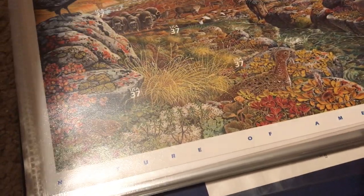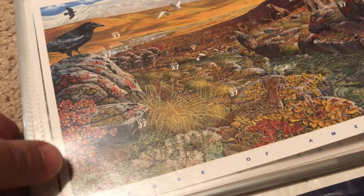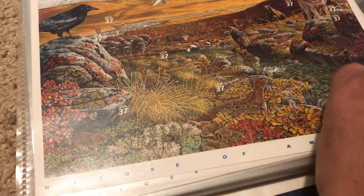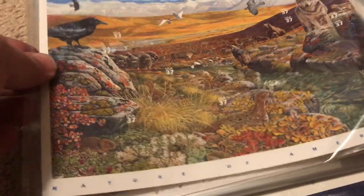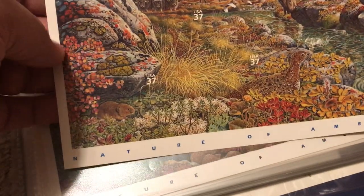So I'm missing number four. And this is number five, the Arctic tundra. Another one I really, really like. I need to find number four before it's impossible to find. See the lichens and the moss on the rocks? Really like that. The wolf.